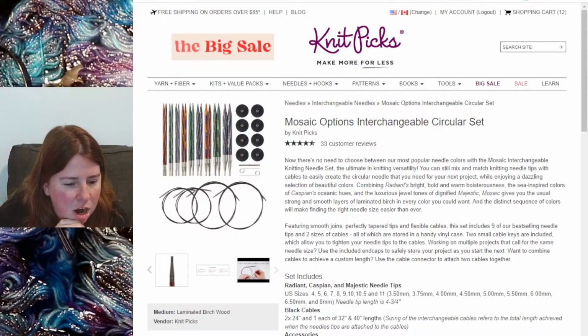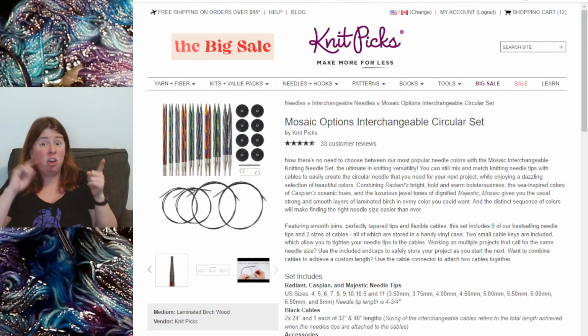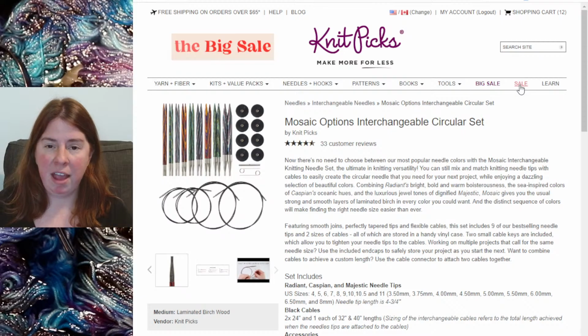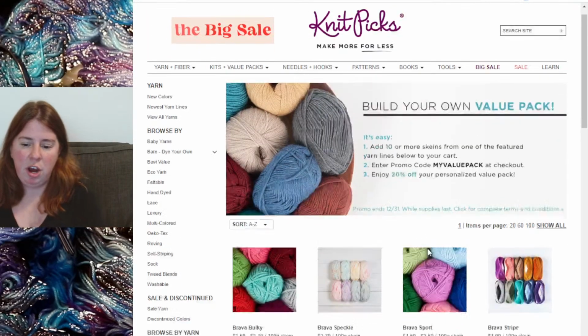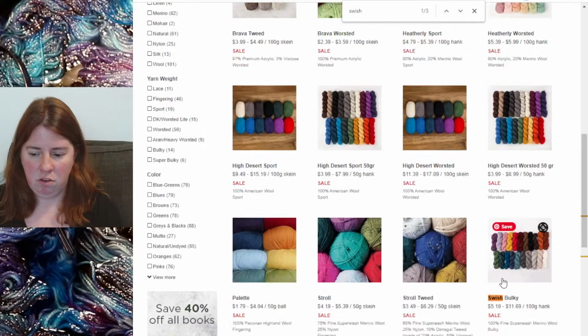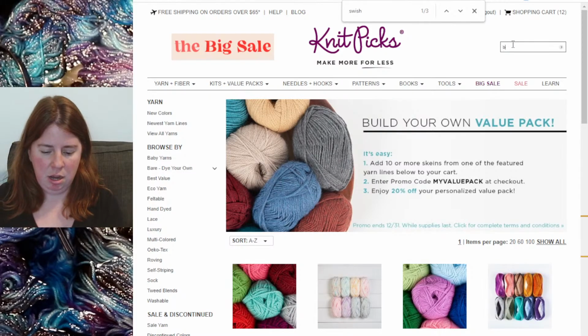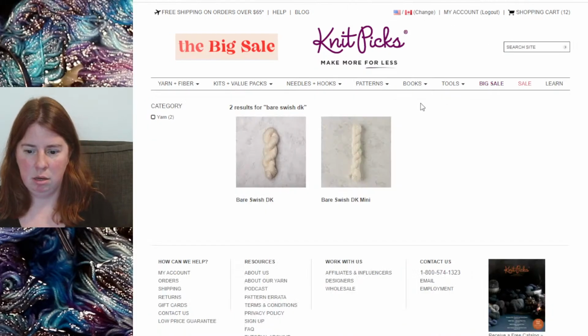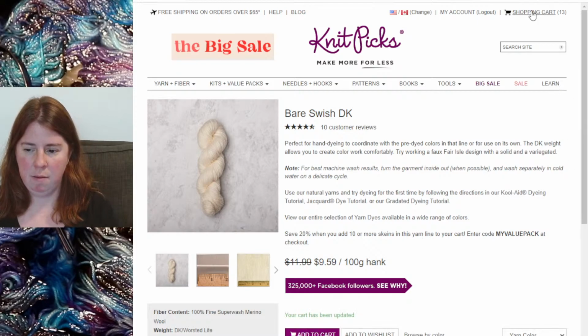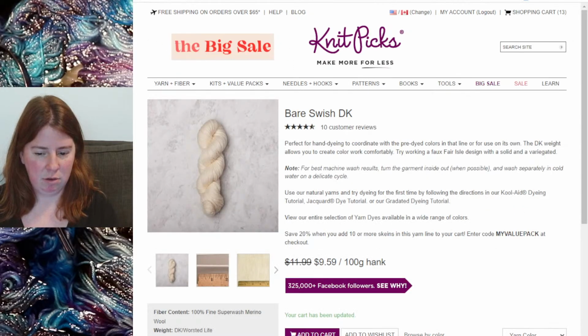You just got Bare High Desert in your cart and you got the sale price. With My Value Pack, you got an additional 20% off. Okay, I'm gonna test this. So there are some yarn bases that you can do bare yarn with, because I think Swish DK is in here. So if I did, let's do 10, I'm going to do this off camera so that I do not dox myself. We'll check this and hopefully not actually check out.